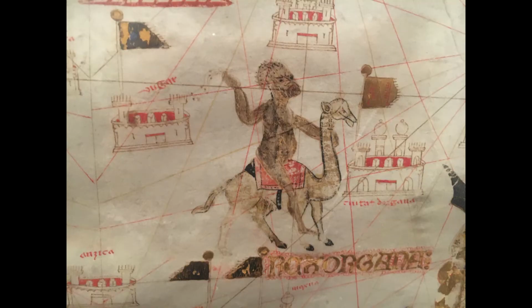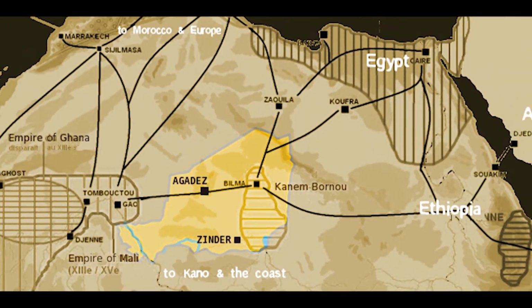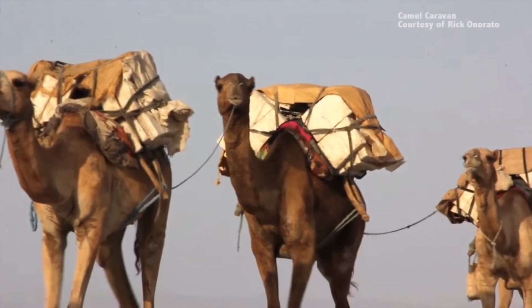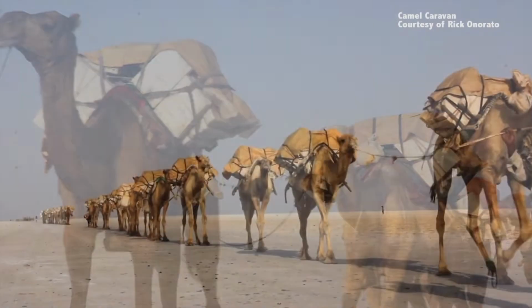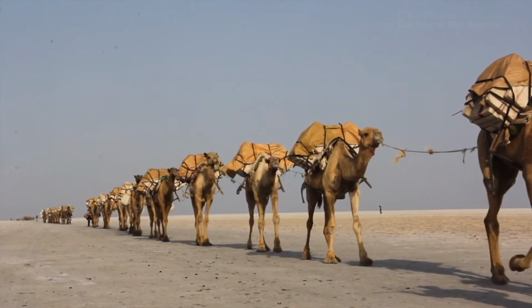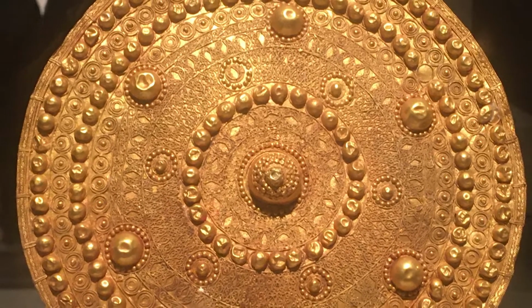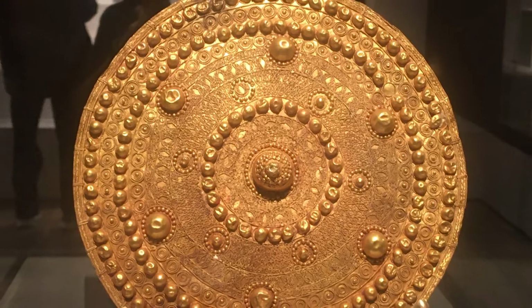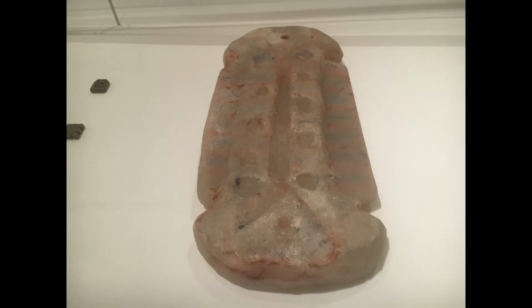Camels were referred to as the ship of the desert. It took at least 7 weeks to cross the Sahara. Thousands of camels formed caravans, with each camel carrying a heavy load, while demanding very little water. This is Senegal's national treasure. It's 12th century. It shows an incredibly cosmopolitan awareness of Islamic metallurgy. Arab traders were interested in gold, but for the people who mined the gold, the most precious commodity they were interested in was salt.